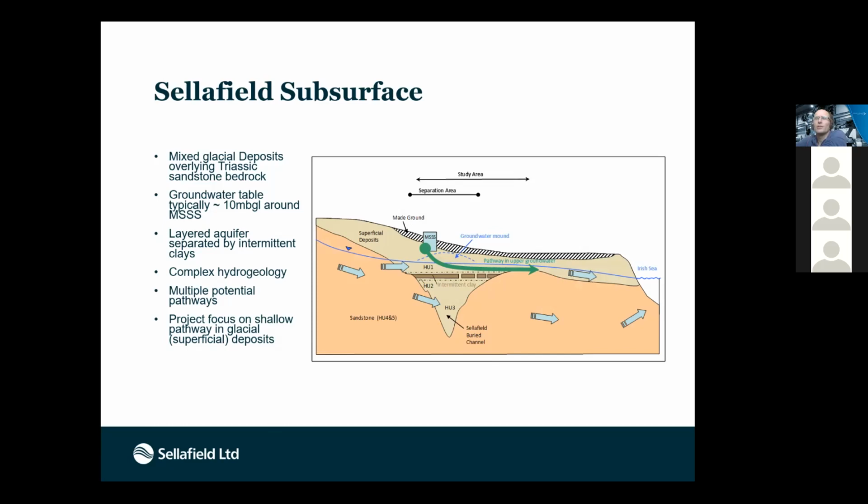We think there's some anthropogenic recharge from leaking non-radioactive water supplies that causes a groundwater mound under the site, and it results in potential flow in numerous directions away from the separation area. There are some quite persistent clays in parts of site, as infill deposits eroded out of the underlying sandstone, and they effectively act as intermittent barriers to contaminant transport to depth.